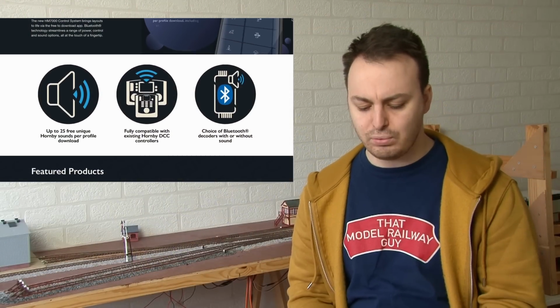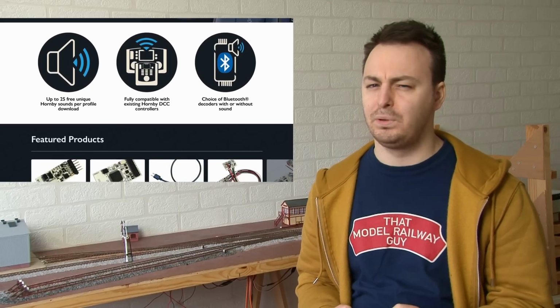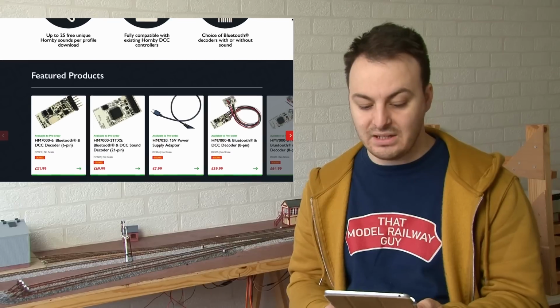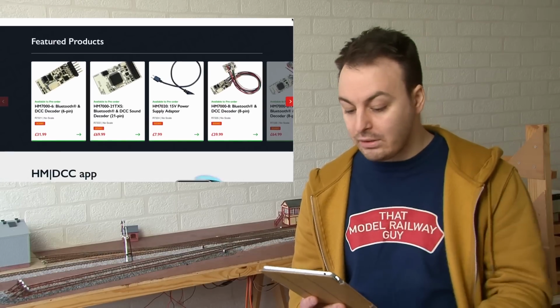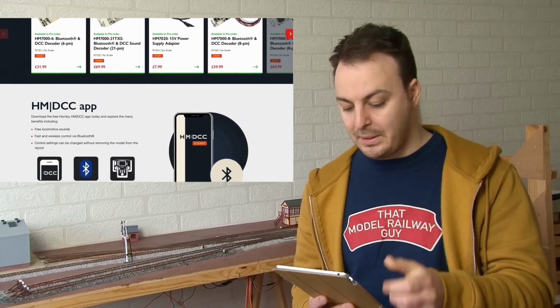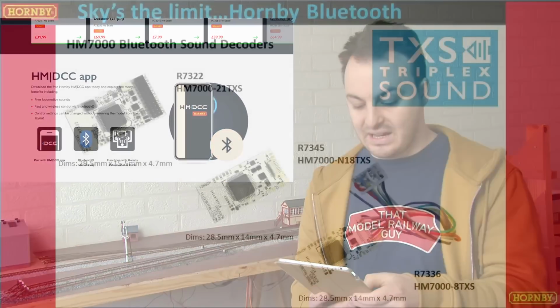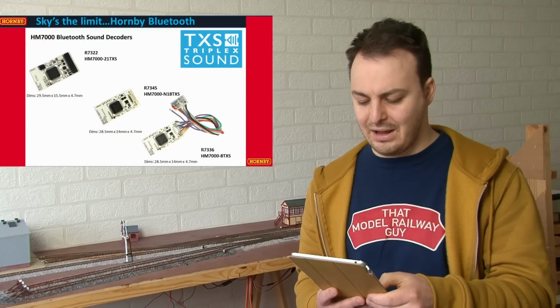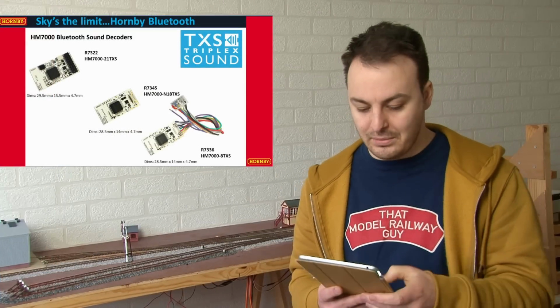I don't think Bluetooth control in itself is anything brand new. I think over in the States they have something called Blu-rail, which is basically the same thing as far as I know, but I don't know a huge amount about it, to be perfectly honest. So yeah, Hornby are doing a range of these decoders, so a 6-pin, an 8-pin, Next18, and also a 21-pin. Oh, and all of these have sound versions as well, apart from the 6-pin. But the other 3 are going to give you TXS. So what's TXS? Oh, I see. Triple X sound. So presumably instead of TTS, which was twin track sound, this is now 3 sounds at the same time. So that's cool, a bit of an upgrade there.